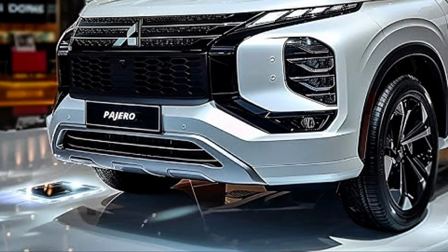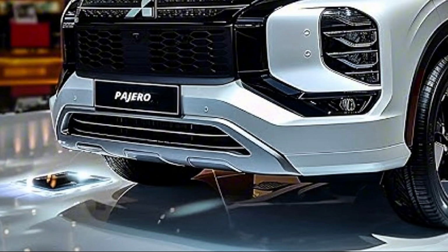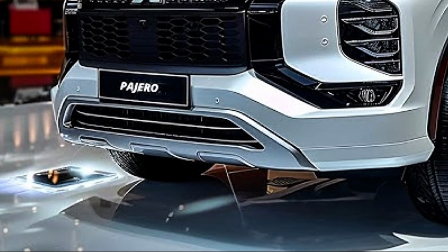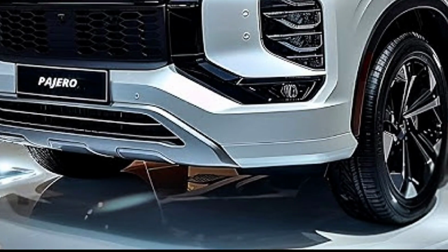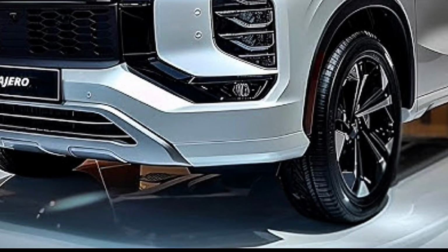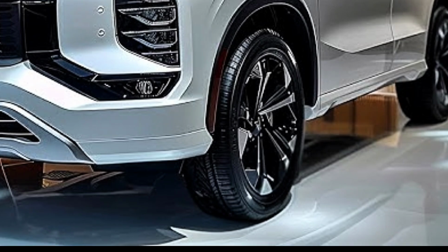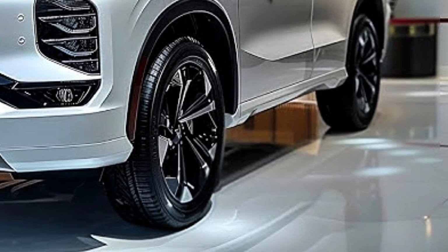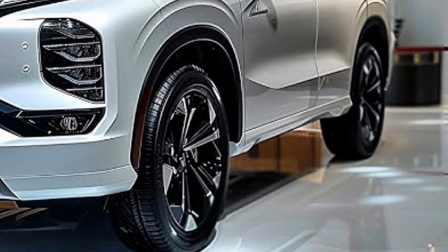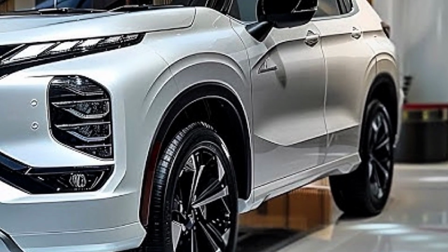Let's talk capability. Approach angle is about 30 degrees. Departure angle hovers near 27. Breakover angle, around 23. Ground clearance, between 230 and 245 millimeters depending on suspension. Wading depth is rumored to top 700 millimeters with proper air intake. We're not guessing. This Pajero sounds ready for campsite stream crossings and monsoon season creek fords. Tow rating is 3,500 kg, enough for big trailers, full-size boats, or even heavy-duty work attachments.